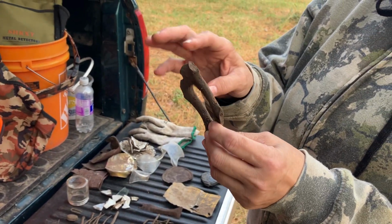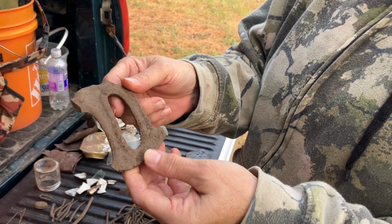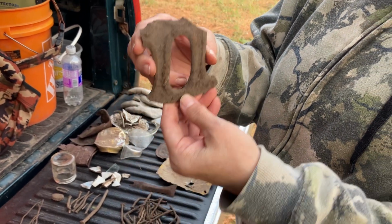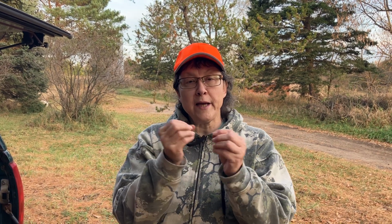And then we found this. Obviously, it's broken off everywhere. It may have even gone to that grate. We don't know, but it's kind of an oval shape curve. We found another O. And by the way, in our last video, we found a round O, and it had clamps on the back of it. It was 2 pieces.